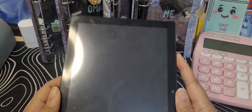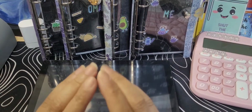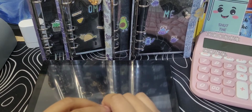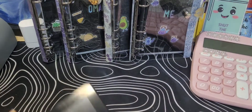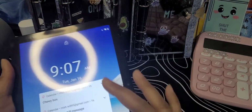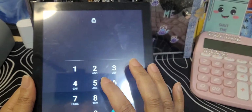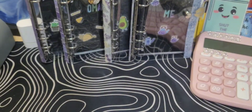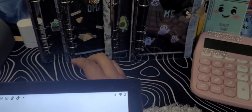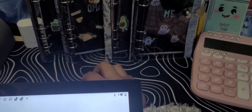So if you want to start being a cashless cash stuffer, you will have to have some sort of digital access to a bank, such as Chime. I have a Chime account, which is a digital bank. It is not a brick and mortar building, so that's digital access to my savings, my checking, all of that.